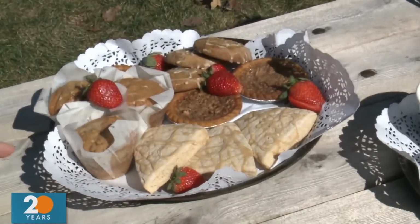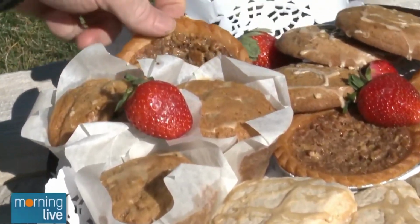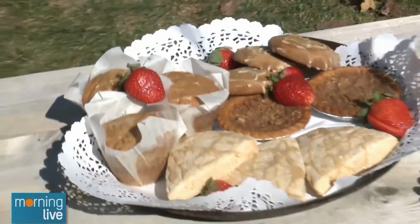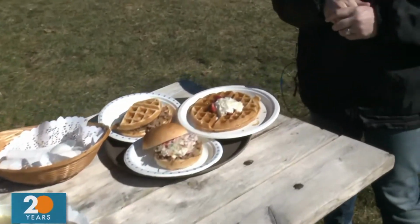So to start, the maple pecan tart that you see. This one, just this one behind here? Yes, it's just to die for. And then the maple pulled pork on a bun or on the waffle with maple syrup. That was a little slice of heaven too.